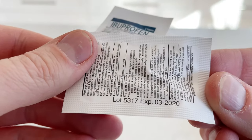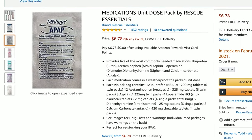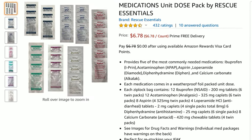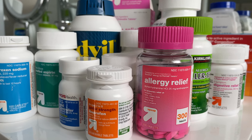So, you know, if you go on Amazon, you can buy this kit, for example, that has pretty much all of the medicines that are available in this size. You can see it's not nearly all the kinds of medicines that I would want to bring, and they're really expensive. And it just seems like a waste when I have all these bottles sitting at home.